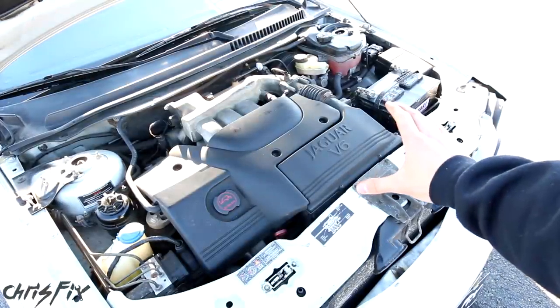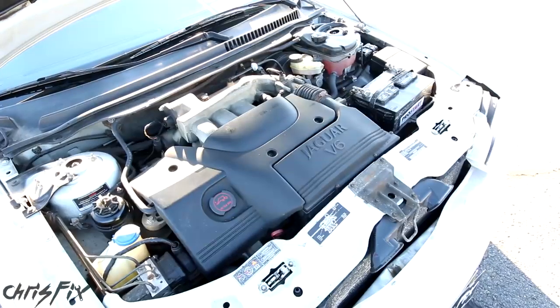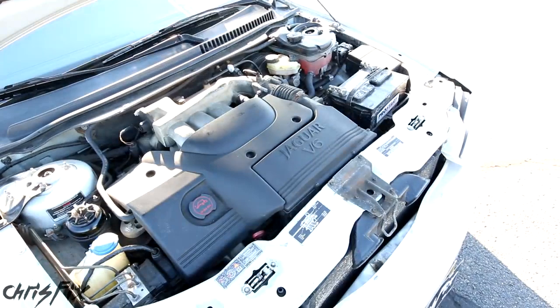At the front of the car, ask the owner to start the engine again and watch the motor for movement. A little movement's okay, but you don't want to see a lot of movement, like this van engine, because that means the motor mounts are worn out. So ask the owner to start her up, and that looks good.